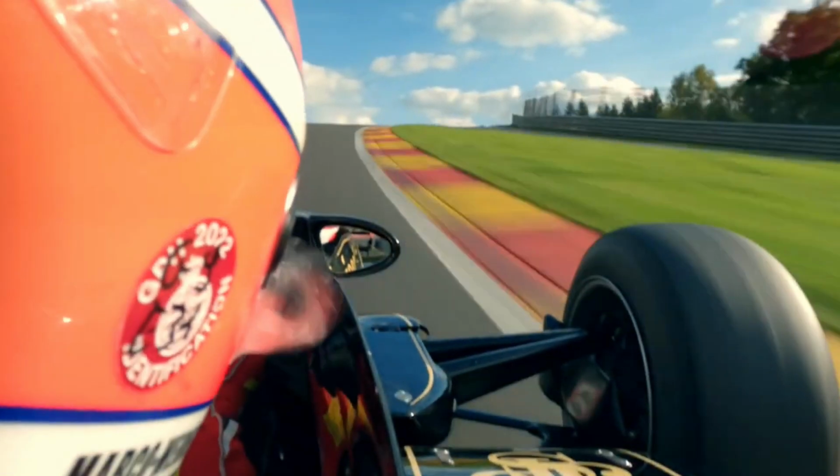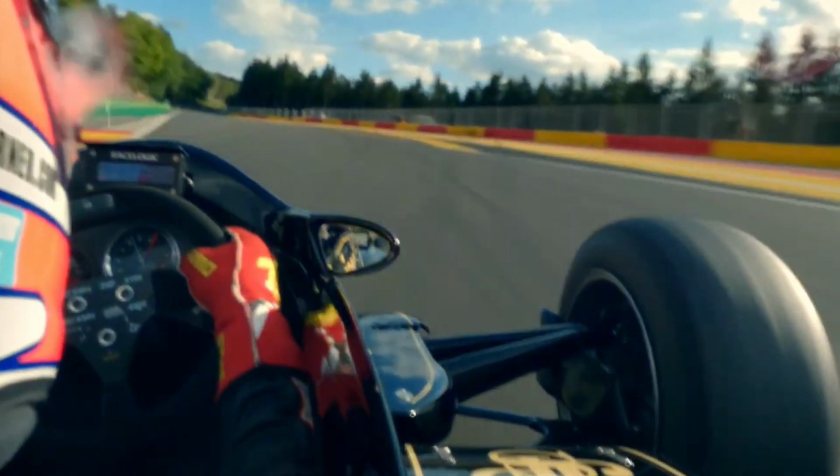Now, the beauty of active suspension lies in its precision. It can make microsecond adjustments, adapting to every bump, dip and curve of the track, and even reacting to driver inputs like braking, accelerating or steering. And the result of all this? Unparalleled stability and grip, making the cars feel like they were floating over the tarmac, all while maintaining tyre contact with the ground for maximum traction. It was a technological marvel, and for a time it gave the teams that adopted it a significant competitive advantage.